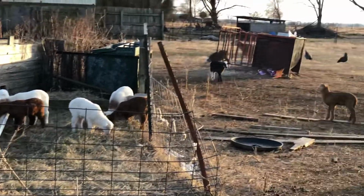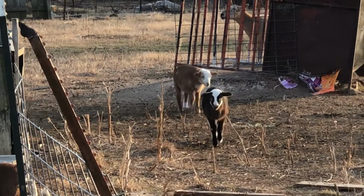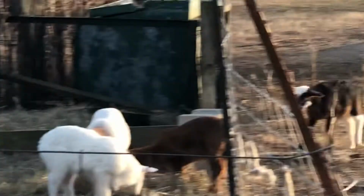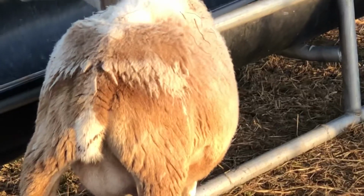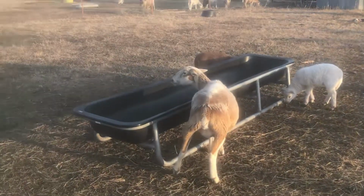There's her two boys. Look how pretty those boys are. This one I was saying is wormy right here. Those are her boys. She's doing good. I'm just having to keep an eye on her. She's wearing down. But I wormed her. Sorry, let me zoom out. I wormed her day before yesterday, so she'll be fine. I'll keep an eye on her.